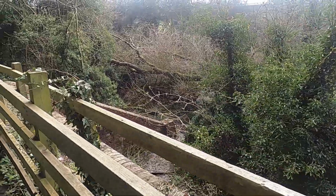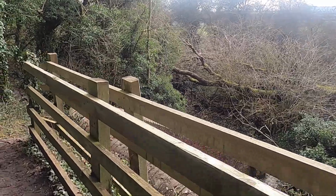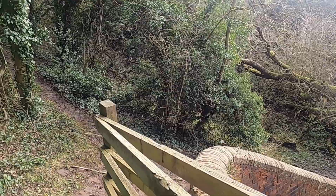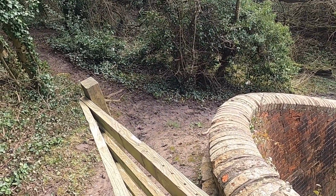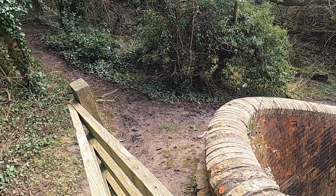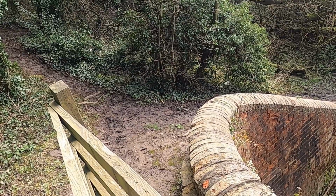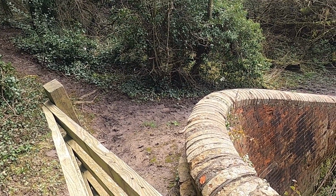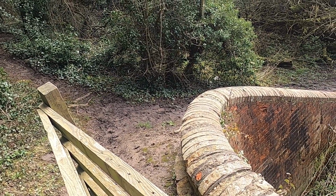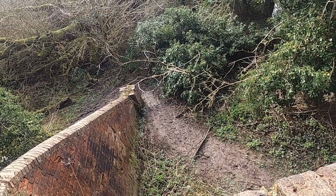Let's have a look at the other side, see if it's any easier to get down. No, once again, very muddy looking, very slippery. I can see where people have slipped and slid all the way down there already. I don't want to be another part of that. I really don't want to go falling, tumbling down the hill here. I don't know what damage I might do to myself and not be able to make it back to civilization. I'm quite a long way from the boats.